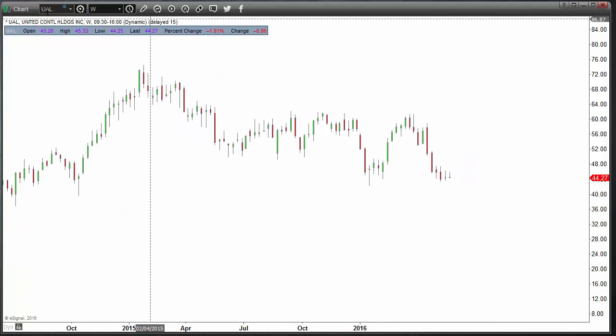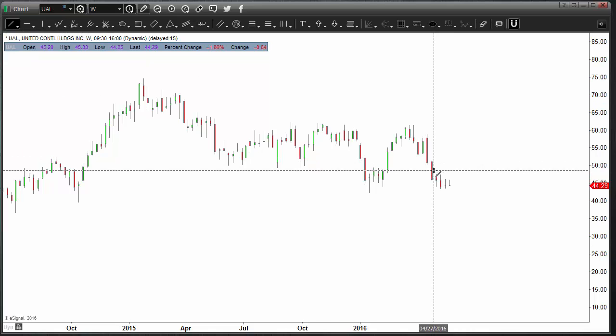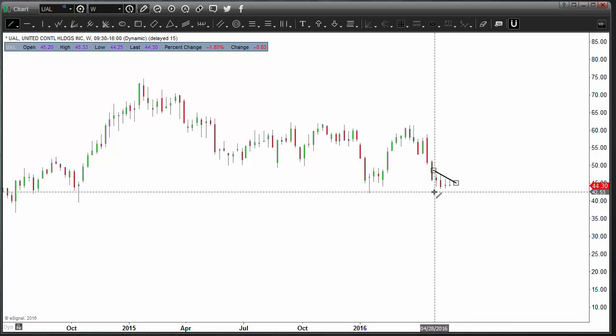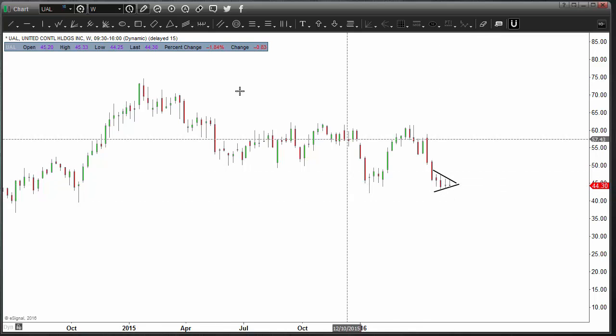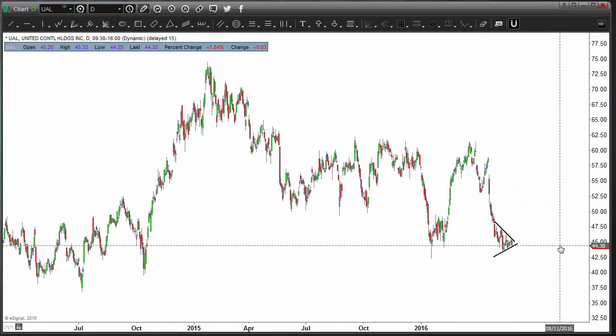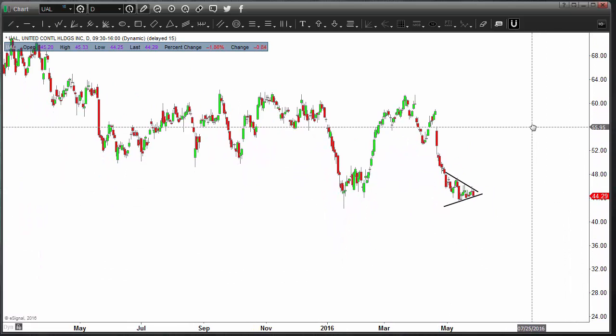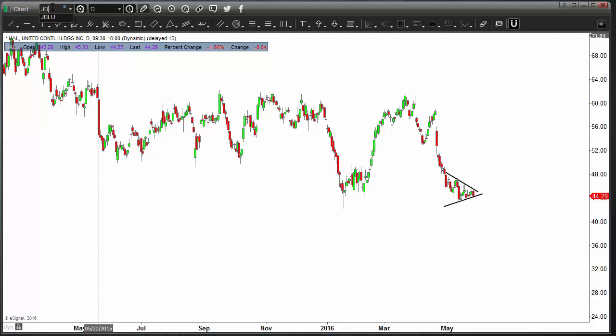And you can see we're sort of building this fairly tight pattern here that, considering the pattern of lower highs here, it may just want to resolve to the downside. You can look at the daily chart here as well. Same deal here. We're consolidating down there, so maybe the path of least resistance indeed is going to be to the downside. Then last but not least, JetBlue.